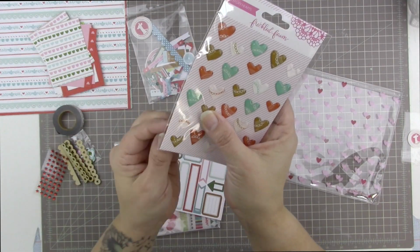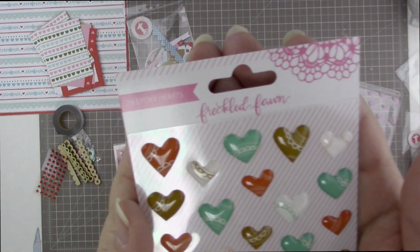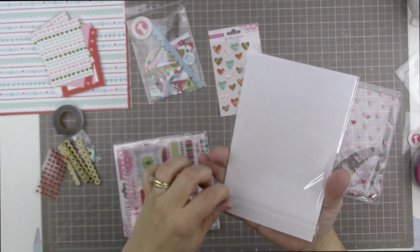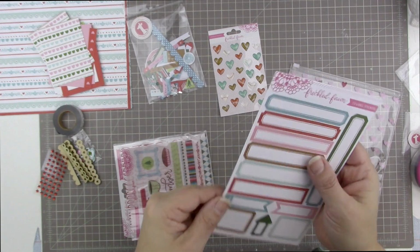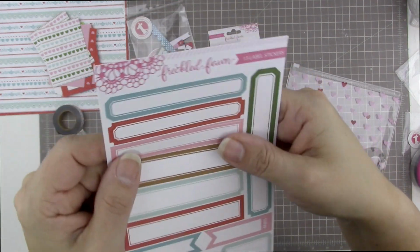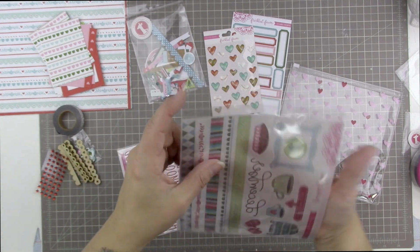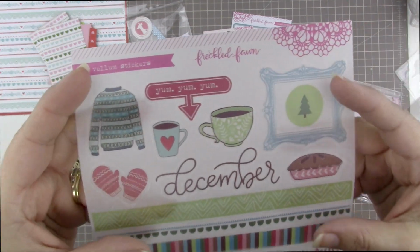Then we have these heart-shaped epoxy stickers. They have browns and greens and reds and whites. A set of label stickers, which is so handy to have on hand. There we go, and they're nice, heavy cardstock weight type of label stickers. A set of vellum stickers. Oh, it says yum yum yum with an arrow pointing down. That's awesome.